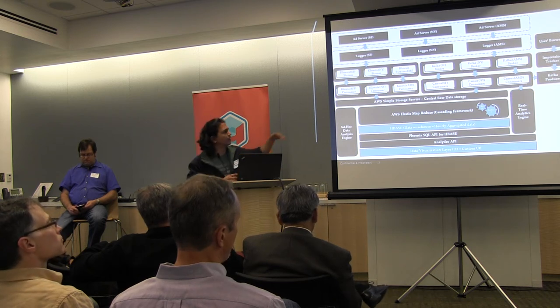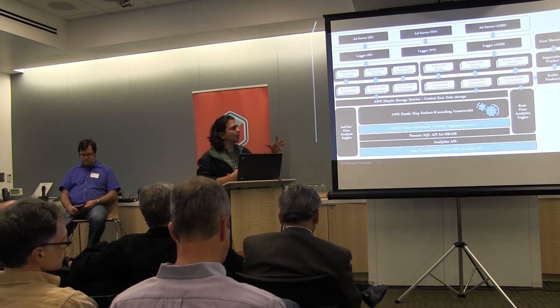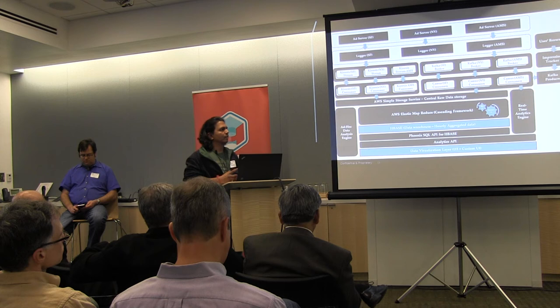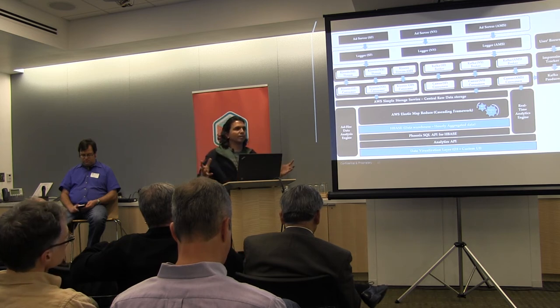Moving on to the next layers, I think storage is very, very simple. If you're on AWS, I think S3 becomes your default storage, and it's better because you can put a lot of data out there and forget about it, in the sense that you don't have to think about increasing the capacity or adding disks, which you tend to do when you're running your own data center.